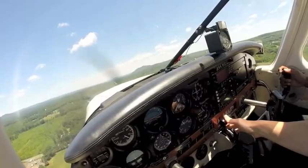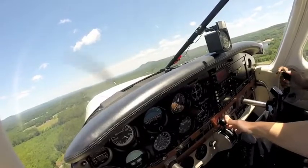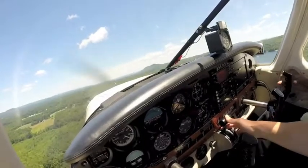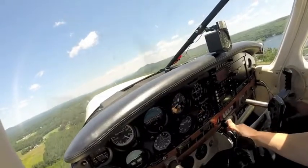76 Mike, like to do one more and then head back to Brainerd. Number 76 Mike, Roger, make left traffic. 76 Mike, Roger. 80 knots, so get that nose up, keep it climbing.